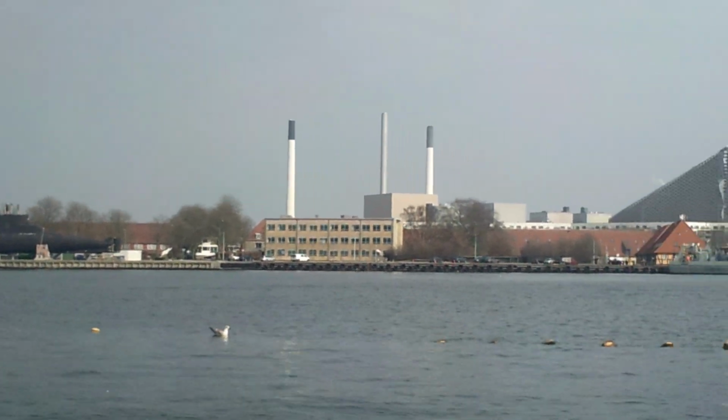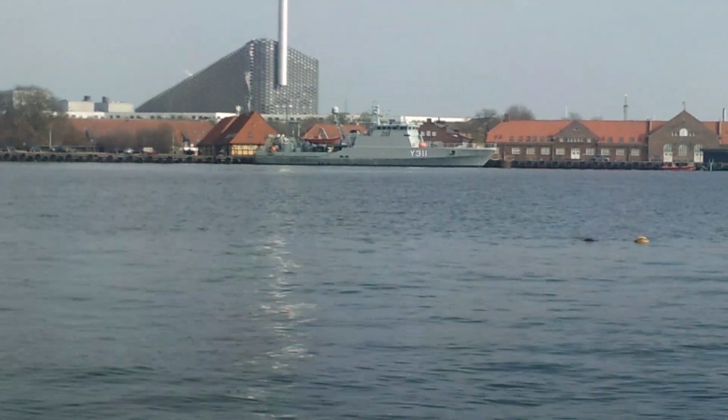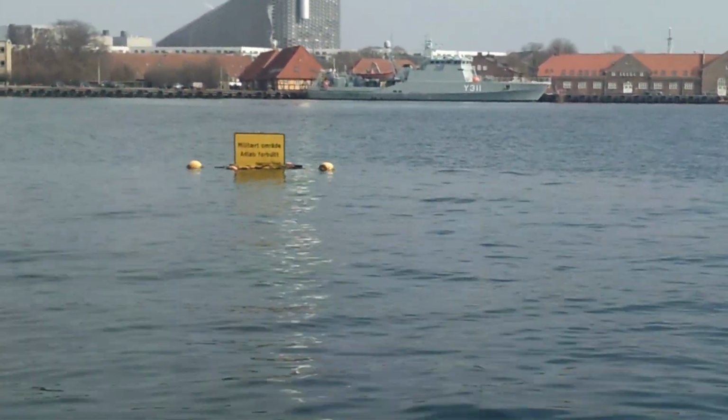There is Copenhagen. It's an incinerator, but also an artificial mountain. You'll see that on a later video.